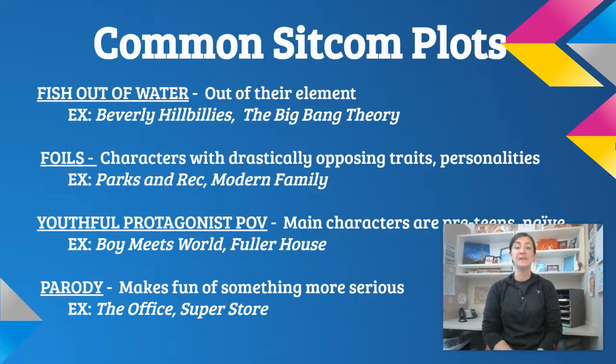Here are some common sitcom plots. Fish out of water is a character who just feels out of their element. And we see this on The Big Bang Theory. I know that your instinct is to talk about Sheldon, right? Because he's really bizarre and wacky and kind of lacks some social graces that the other characters do.